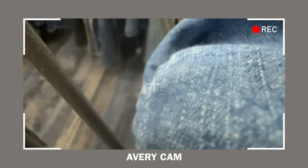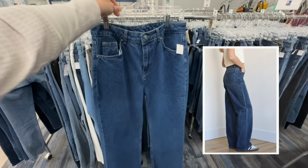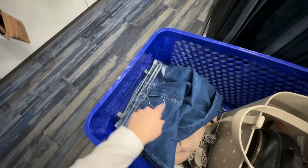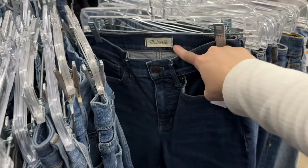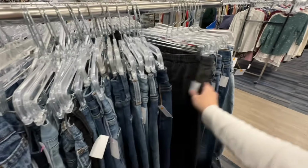Ooh, I actually really like these jeans. I just found this actually really cute pair of jeans. I love the wash of them and that they're just straight-legged. I have not thrifted jeans in a while, so I'm gonna try these ones on. I'm seeing Frame, which is a really nice brand, and right after that, Madewell, but neither of them are really what I'm looking for, so I think that's gonna do it for this section.